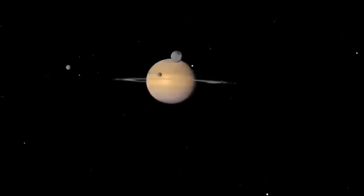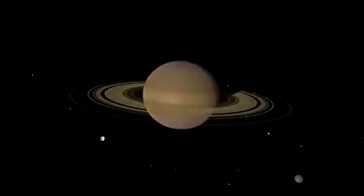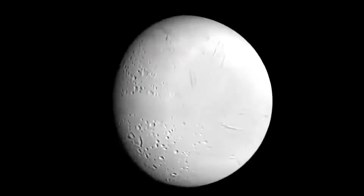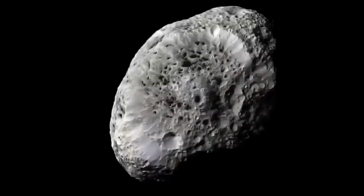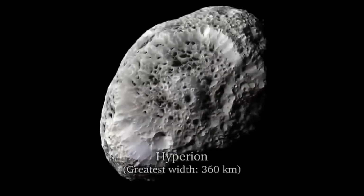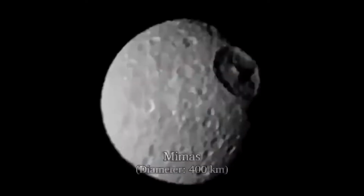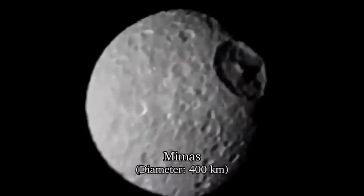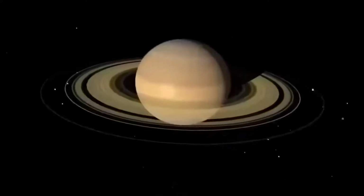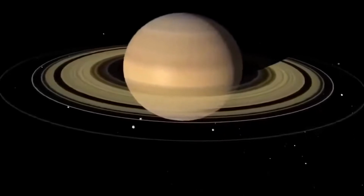Saturn has over 60 moons. Among them are Enceladus, ice-covered like Titan, and Hyperion, pockmarked with craters. Mimas has this huge crater. Those are just a few of Saturn's moons, but they all have practically no atmosphere.